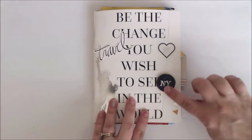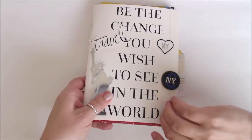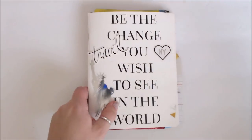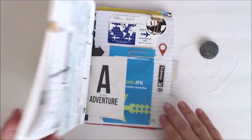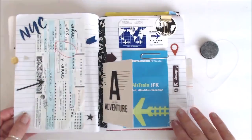All right, this is a travel journal I made. So I added a little extra piece to this after I made the video. I actually did this as a live event, and I did it on some little elastic string. And this is a little travel journal I did from when I went to New York. So I went there for a conference.